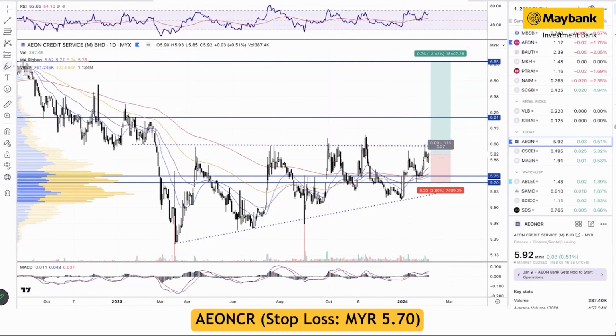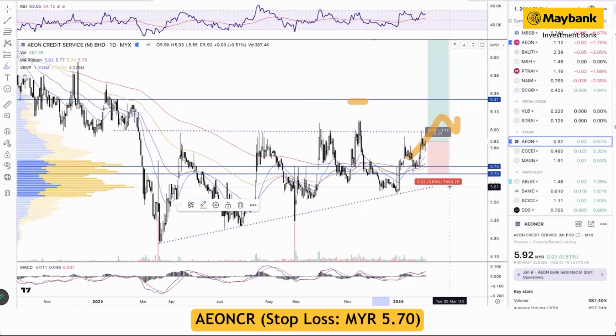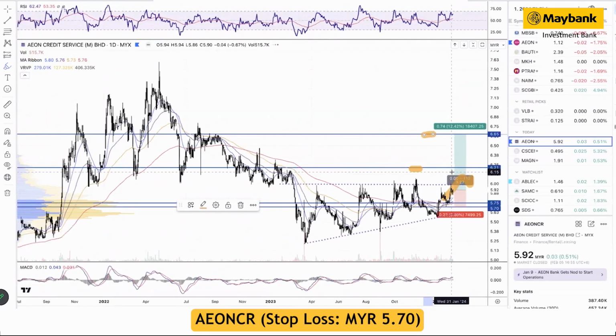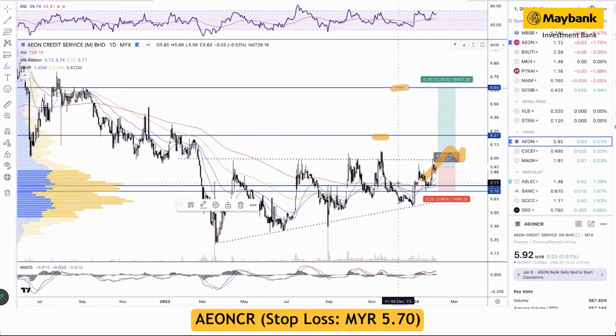Beyond that level, we are effectively going to kickstart a new up cycle, as we put our next technical targets at 6 ringgit 21 cent and 6 ringgit 65 cent, while the cut loss level will be below 5.70. So the risk to reward ratio is quite attractive at 3.8% risk and 12.4% potential upside. So it's about 1 to 3.27. For quant scoring, we have a quality with the quant score at 5.95.